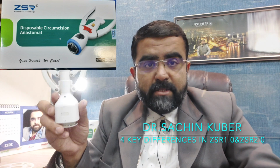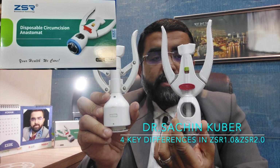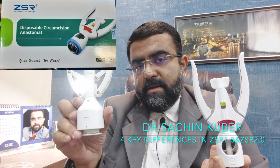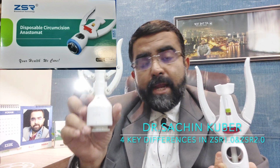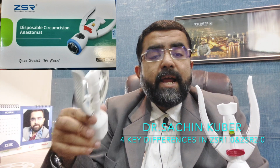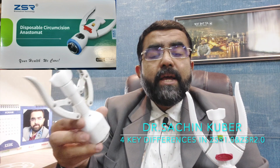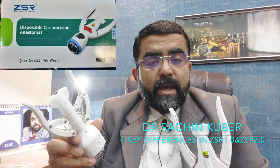I will give you an example. See, this is the first generation ZSR original device and this is the second generation ZSR device. As you can see, there are a lot of differences between the first and second generation ZSR devices. Earlier, when I used to do low cut circumcision, I used to do it with just my experience. Since 2015, so the last 7 years, now it is 2022, I have been doing ZSR first generation circumcision. Because of repeated surgeries I got experience and came to know how to do exact circumcision.